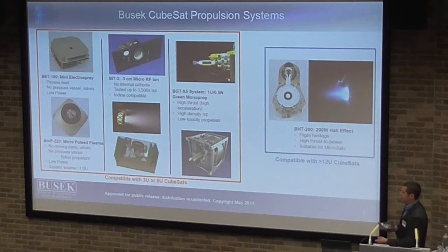We also have electrospray thrusters. The BT-100 is sort of a tens of micronewton class electrospray thruster. Pulse plasma thrusters. This is our micro PPT system. And we do have green monoprops. We have, in terms of the highest TRL level, a 0.5 Newton 1U system, which I have here with me if anyone wants to see it afterwards. But we also have developed thrusters at 0.1 Newton and up to larger levels up to 20 Newton.